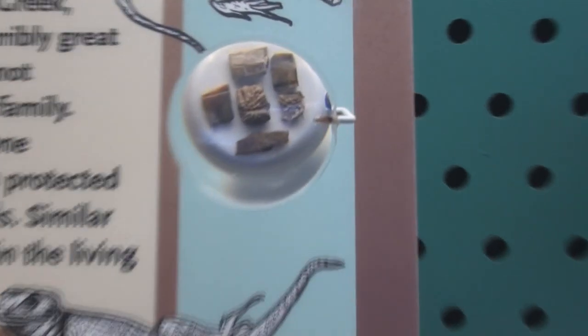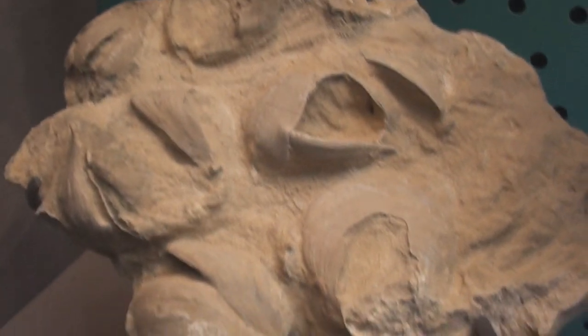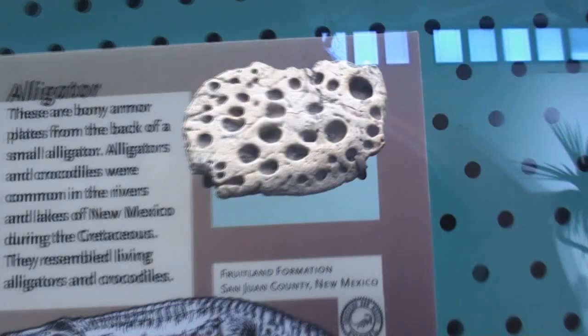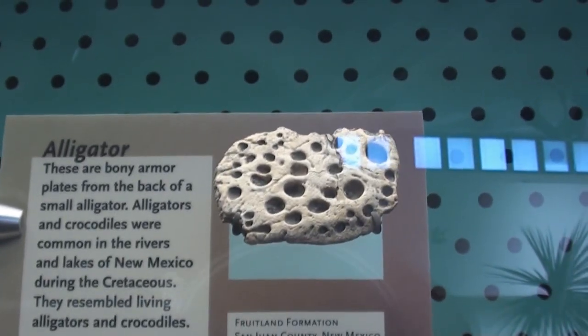But of course, it's not always about the dinosaurs. Like, here's some little fossils from lizards, Cretaceous lizards. Clams that would have lived in the waters of the seacoast, ancient New Mexico. And here's a crocodile, or they say alligator. Judging from that scute, though, that would have been pretty big, probably like the size of the largest American alligators, at least.